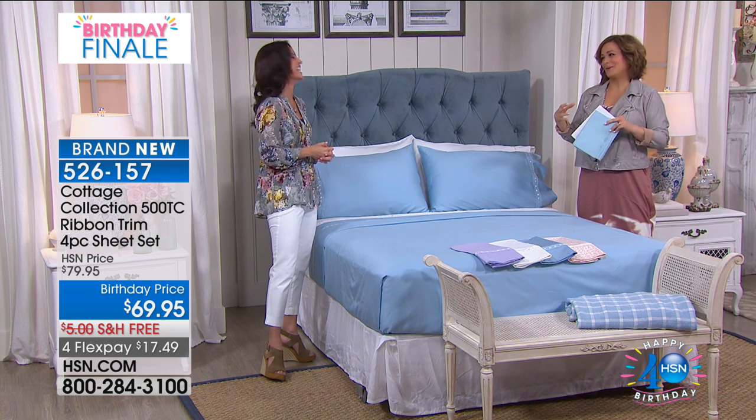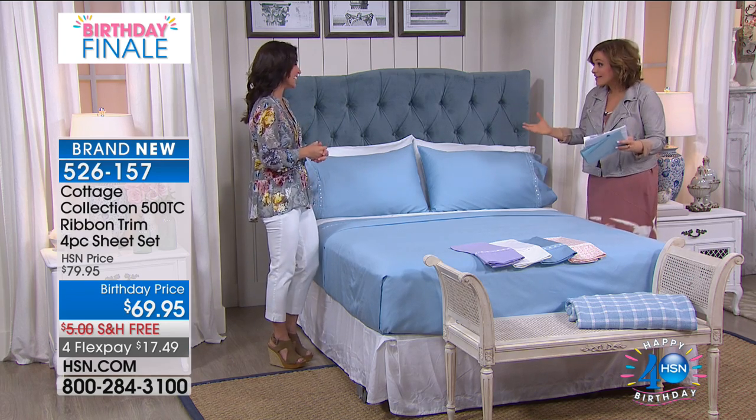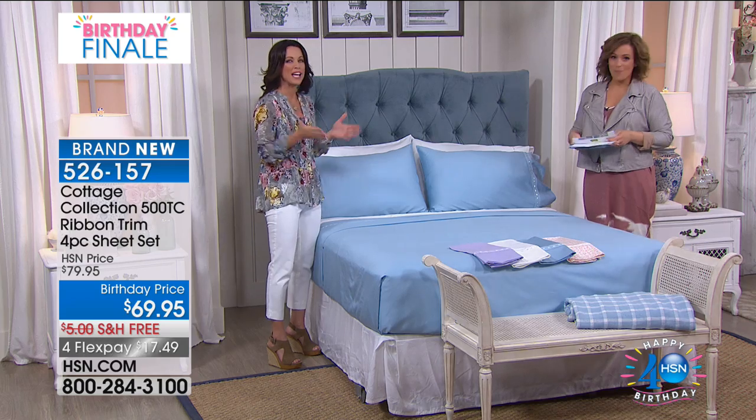Every time I do the show, I am moved, I am charmed. I'm like, how pretty. I want everything in the hour. And we got brand new sheets with great new details. We do. And I'm so excited to be here for the Cottage Collection, because we've been around now for a while. And if you've already purchased things from the Cottage Collection, you know how wonderful and charming it is. But if you haven't, I have something new for you today.